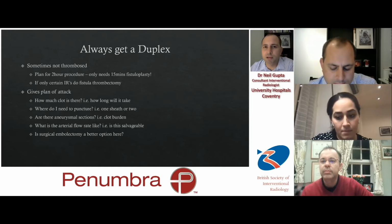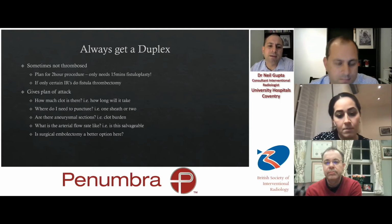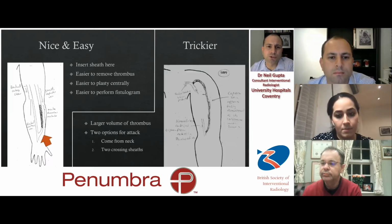It also gives you a huge amount of information about how to attack the case. It will tell you how much clot is there, so if it's a short segment occlusion, if the entire thing has gone down, where you need to puncture, so if it's going to be 1 or 2 sheaths, and I'll come on to that in a minute, and if there's any aneurysmal segments, again, to understand the clot burden, and what's the arterial flow rate like. So sometimes there might be an underlying inherent problem with the arterial inflow, and therefore you think, well, is this really going to be a salvageable fistula? And again, coming back to the idea of whether this needs a surgical option or not.